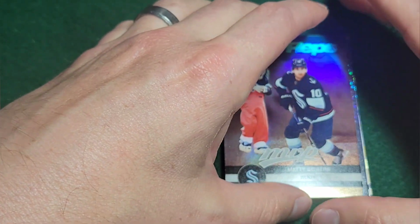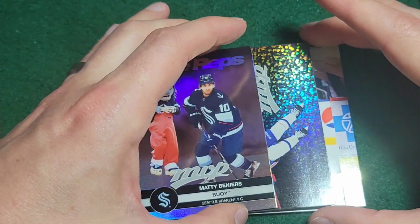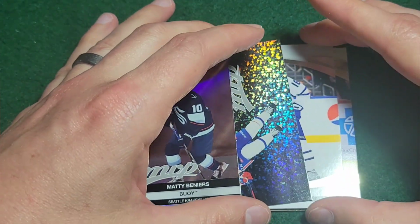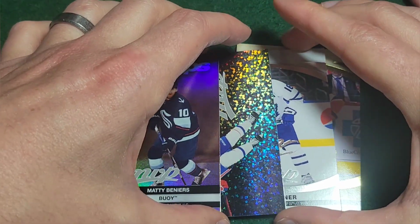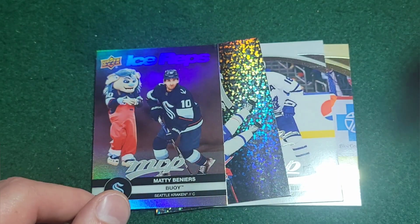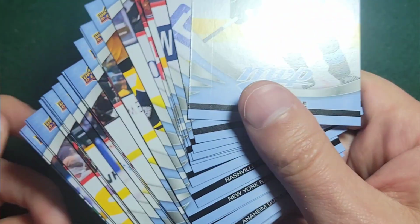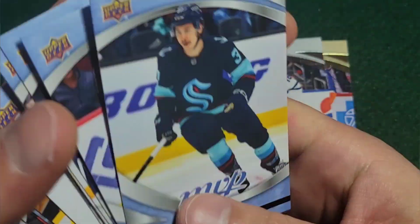Five packs opened from the 2023-2024 Hockey MVP Upper Deck Hockey Box. And the 4 that will potentially bring some value, although depending on some of the names of these players, they might fetch a higher premium.